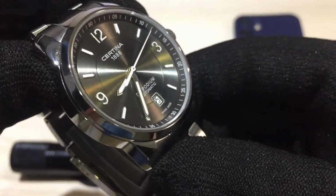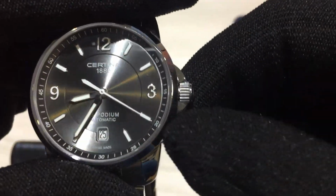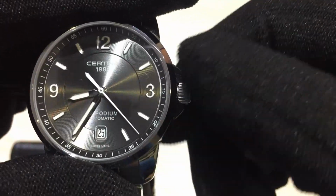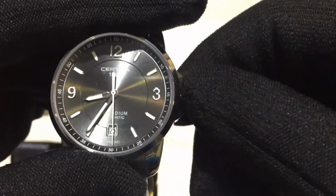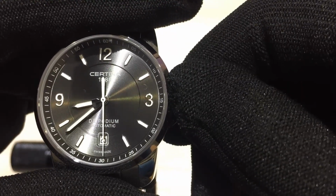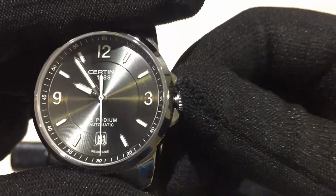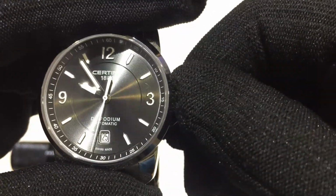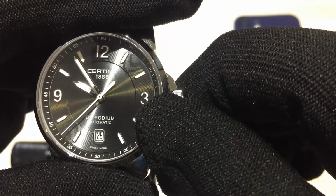The movement inside is actually an ETA caliber 2824-2. It's got hacking and hand winding. It's not a screw-down crown, so just go ahead. If I just go like this, it will wind the watch. If I pull it all the way out, you can see the second hand stops and hacks, so you can go ahead and just change the time. If I pull out to the first position, I can go ahead and change the date simply by rotating forward like there. All right.